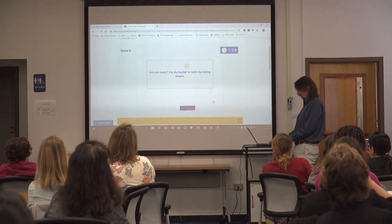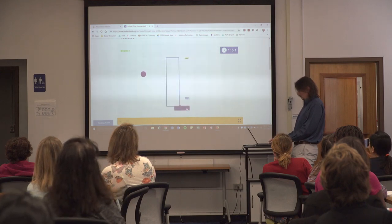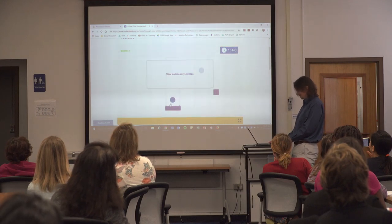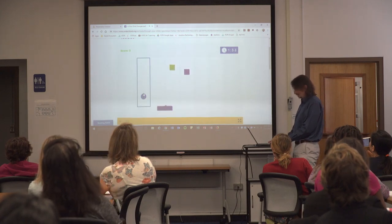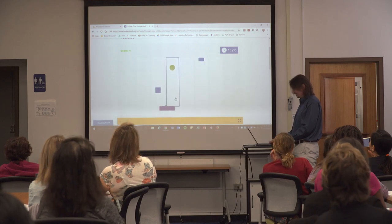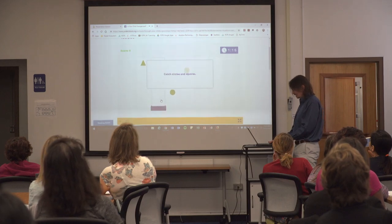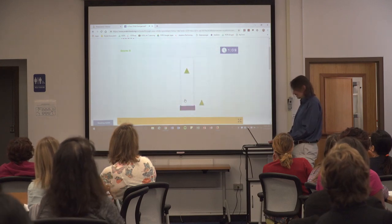Are you ready? Use the bucket to catch the falling shapes. Yeah. All right. Yep, you're good. How do I move it? You click on the column that you want to go to. Go. Now only circles. Only circles. Now catch only squares. Catch circles and squares. What?